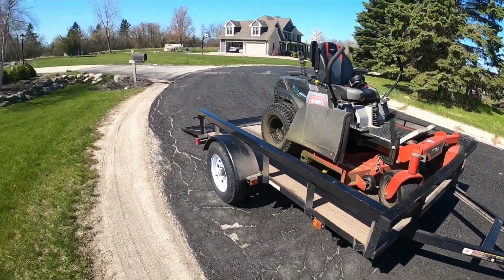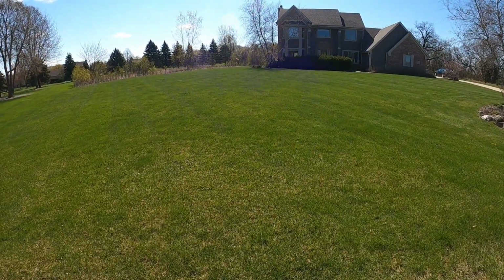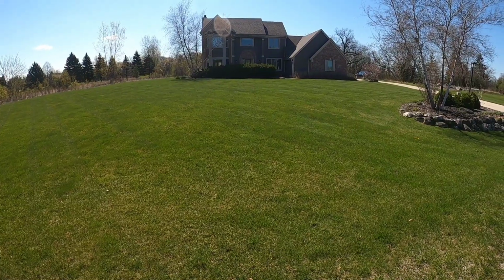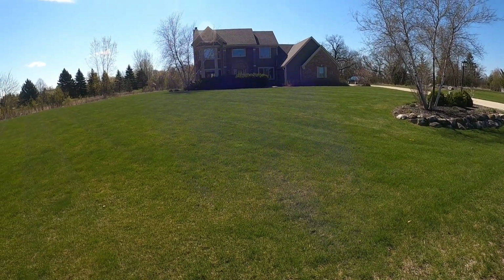Mower's all ready to go. We've cut four today. It's 10 o'clock. This will be number five. After this, we got four or five more. I may cut one for tomorrow today. We'll see how I feel.